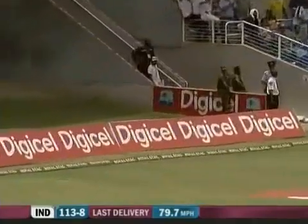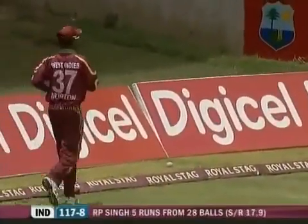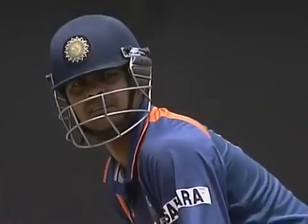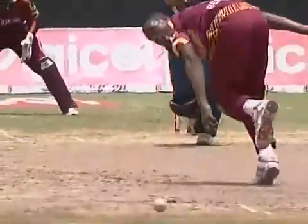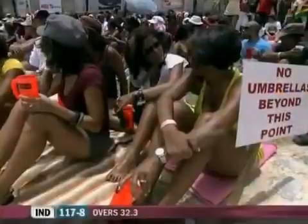And he stroked it down the ground for 4. Lovely, authentic straight drive by R.P. Singh. No wonder Dhoni is feeling more comfortable with him. Terrific shot. The top order batsman would be proud of that. Presenting the full face of the bat. It's always a good thing to do. Hit straight. Captain's happy. Partnership now 35.